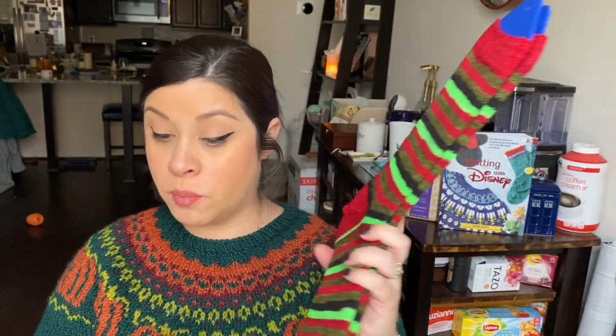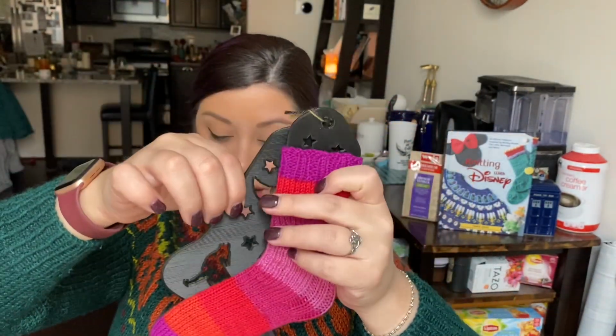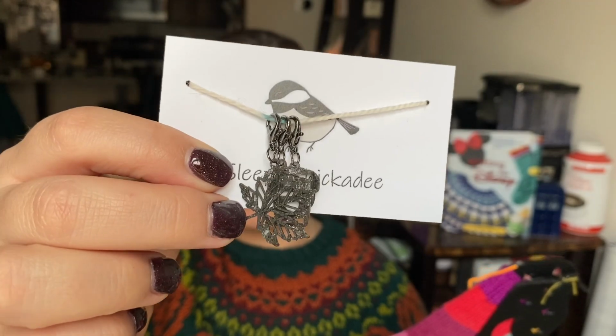So I do have more of this yarn so I can make a matching set for Nugget as well. So he'll have some Christmas socks in his box. I love Christmas sock box. Again, I want to put them on these cute little blockers that I got from Sleepy Chickadee. I want to point her out one more time.